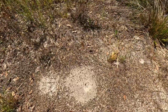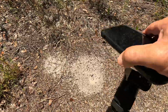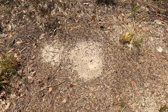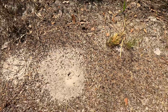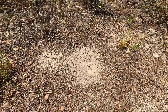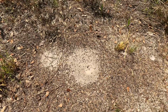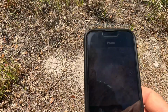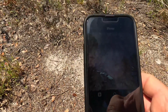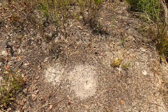And here's one. If you look all around the outer edges of it, you can see black. And that is burnt pieces. That is super neat. Now that's something I'll probably do some research. So we will do this mission. Just take it from the phone, upload it, submit it.